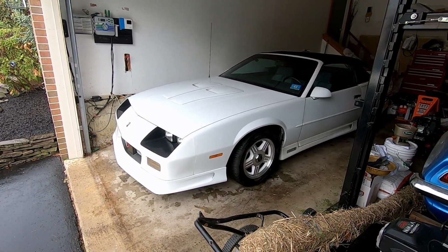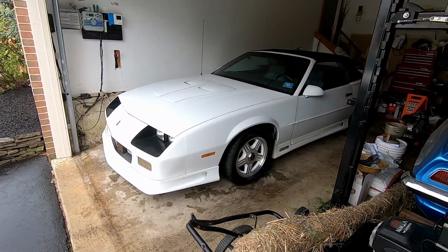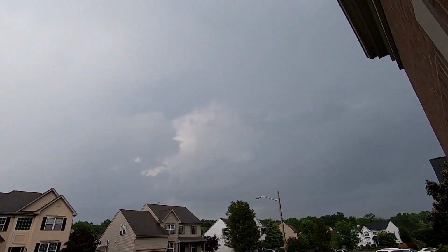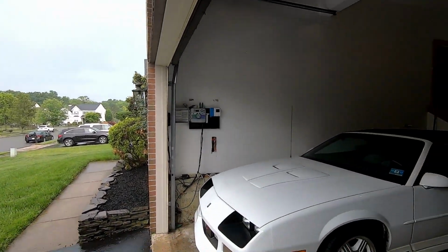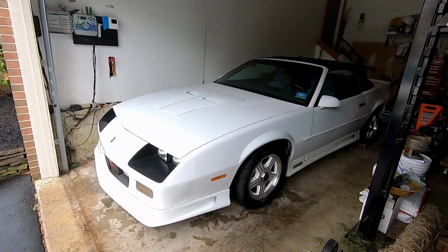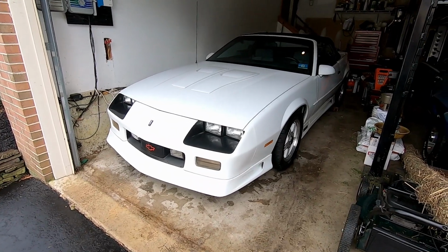So our son and I took the car out here today to wash it up and hopefully take it for a ride, but as you can see, it's raining. We got a pop-up thunderstorm here in the Garden State. This time of year is pretty normal, but I just want to show you the '91 Z. We got it all cleaned up.